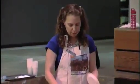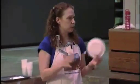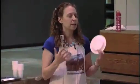All multigrain means is that there's more than one grain in there. So that could be white rice and white flour mixed up together to make a bread. So read your label and see what those grains are. The first ingredient, whether this is bread or pasta or anything else, should be whole something: whole wheat, whole oats, whole corn. That's the main thing you want.